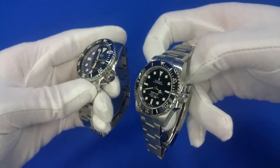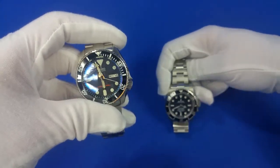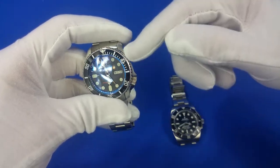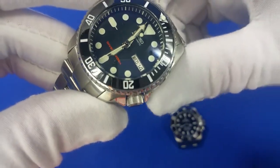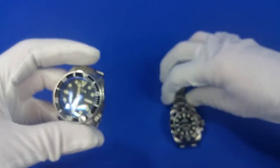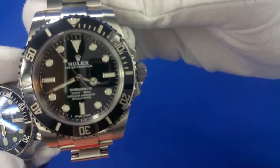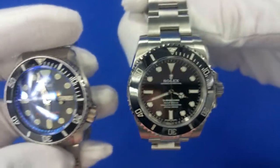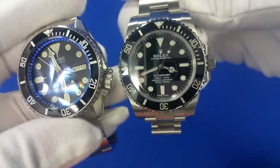The crowns are both screw-down crowns. This has the Triplock system in it, which is superior. This just has your standard sort of crown with your gasket there. This has a very high crown protector. You can see that it almost goes up and over, which kind of makes it a bit of a pain in the ass to unscrew, I'll be honest. Whereas the Rolex, you can see it has a crown protector, but not nearly as high. Kind of goes about halfway through the crown, whereas this one goes almost to the end of the crown. So personal preference, I think.